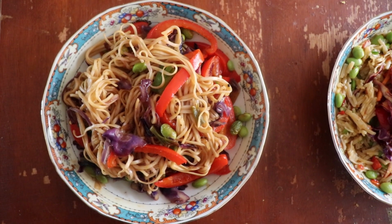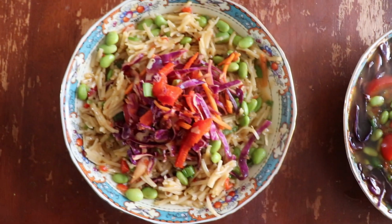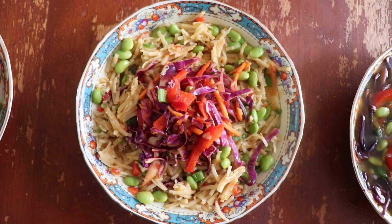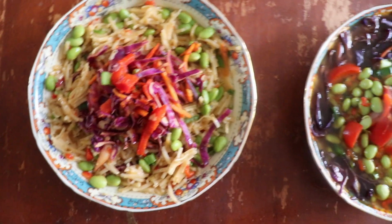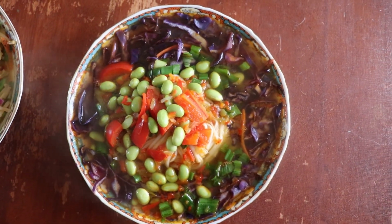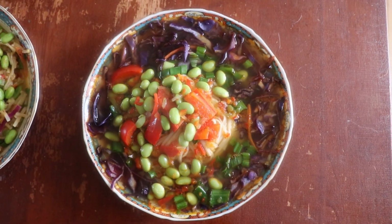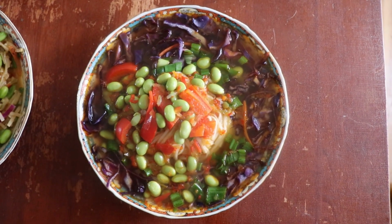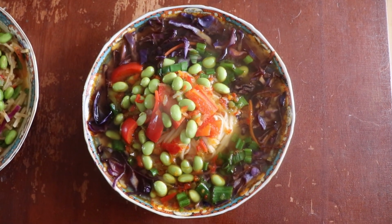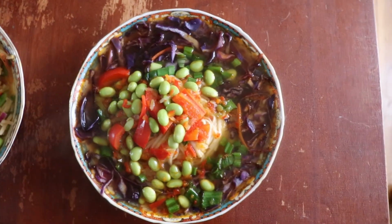And here we have our 3 dishes. Our original HelloFresh, our risotto style noodles with a cabbage slaw, and our noodle soup. I did cheat and use some baking soda in the noodles when I cooked them because it helps give them a better bite when you then submerge them in broth later. All right, time for the trial.